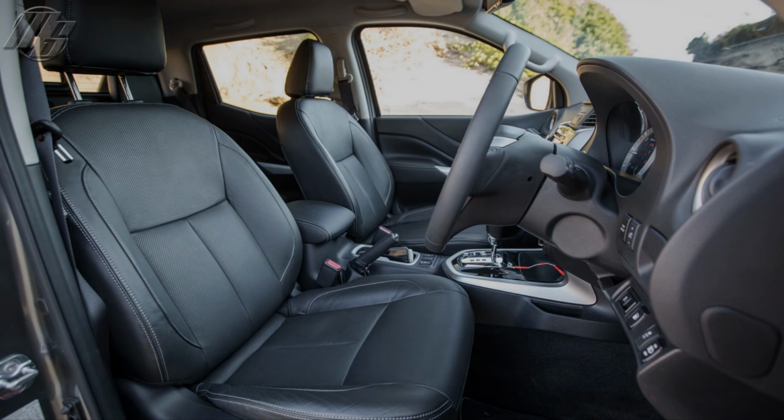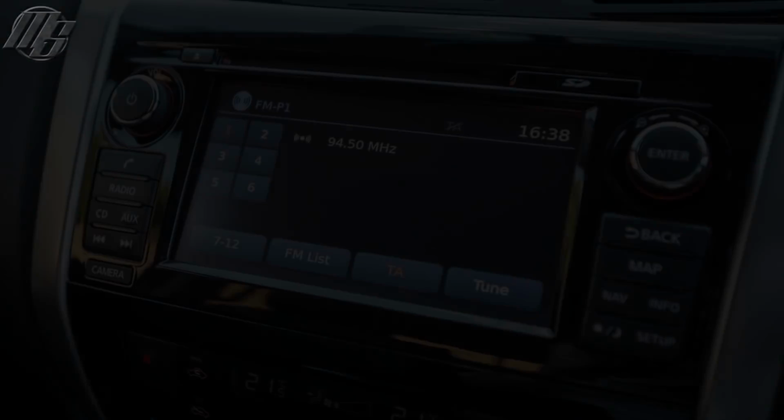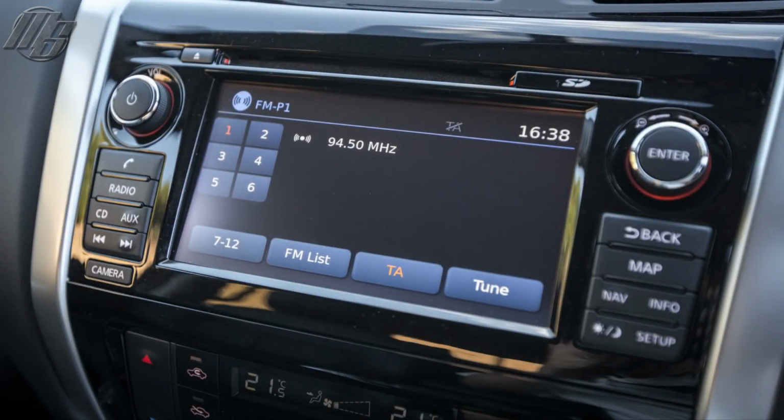There is some low rev lag, but not to an annoying degree, and the engine replies thoughtfully when asked to build pace in roll-on response. The 7-speed auto is clever, maintaining pace at speed and up steep hills by dropping back a gear or 2.